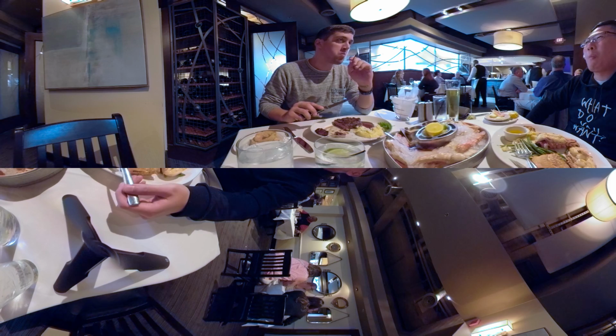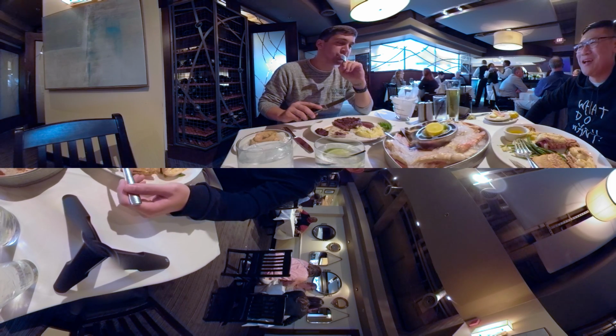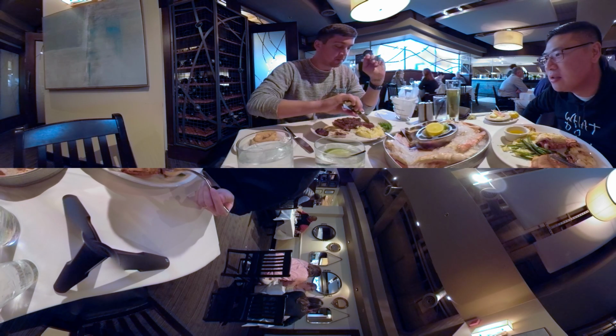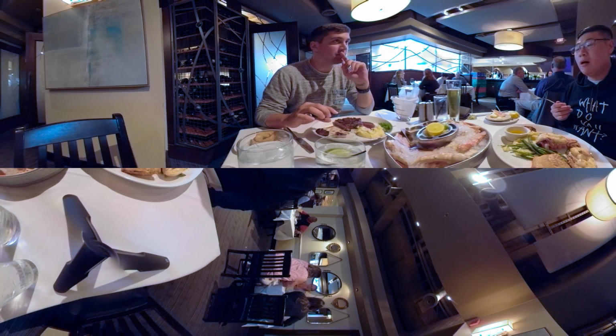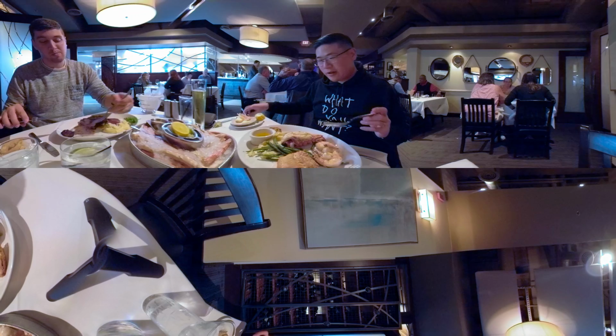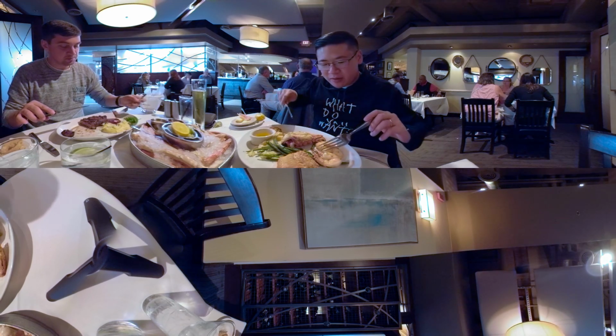How is it? Steak is good? Very good. Yeah, very good. Is there any glaze or sauce on that? I think it's a red wine glaze. Oh, red wine glaze. Nice. Good stuff. There's a lot of different components on this plate.